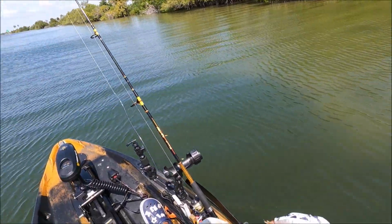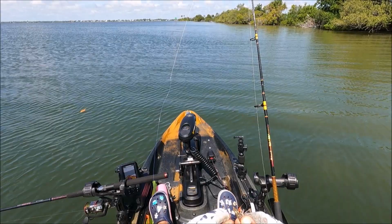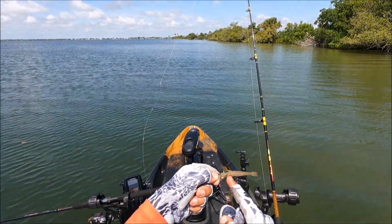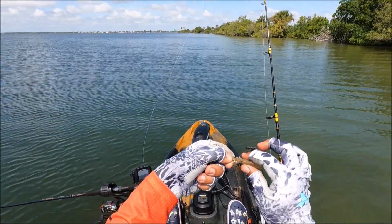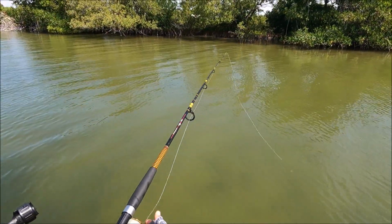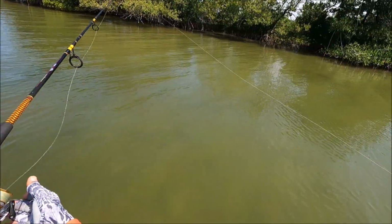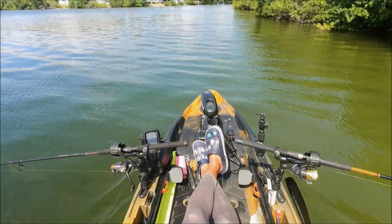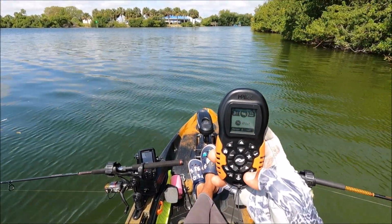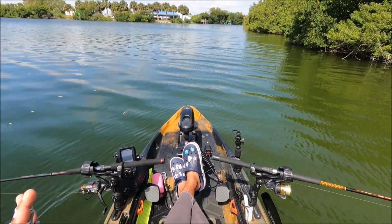Here we go. Through the head, right before the brain. The brain's right there, a little dark spot. So you go right before, so you don't kill the shrimp. And then just free line. I had that little split shot on there, but here we go. Just trolling, using my iPilot remote.